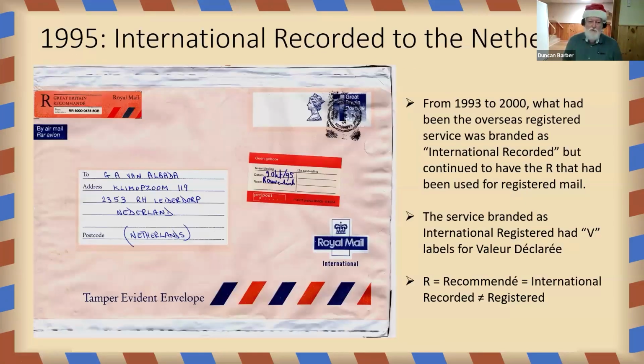This is international recorded. I included this because there was a lot of fuss, particularly in the American press, about GB mail. This meant recommandé, which were the international words which meant registered for a long time. But in 1993, Royal Mail changed the name of this service to International Recorded. The International Registered had a V for Valeur Déclarée. Valeur Déclarée has been variously written with or without the second E at the end of it.